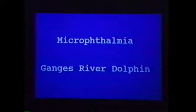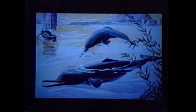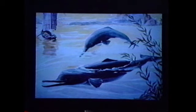Here's one that's not a problem, but microphthalmia in the Ganges River dolphin. These little dolphins are blind. Of course, if you lived in the Ganges River, it's always muddy, you probably wouldn't be able to see anyway. But they're blind. They have a rudimentary eye here. Here's the eye histologically. But they get along fine without it. I shouldn't say get along fine. They're almost extinct. But that wasn't caused because they're blind. I think it's caused by other problems.